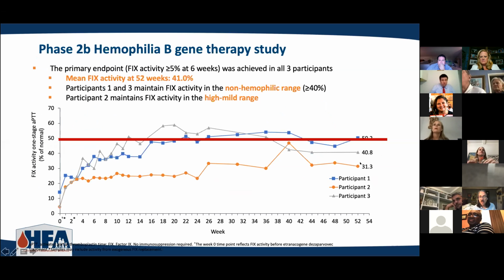As you can see here, we had patients with levels of 30, 40, and 50%. The mean level at 52 weeks was 41%. That's just remarkable. So think about that. 52 weeks later, we have patients with levels in the near normal range. And so that's just really quite exciting. And thus it met criteria, and it was able to move forward.